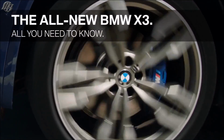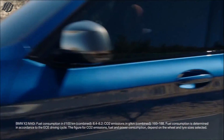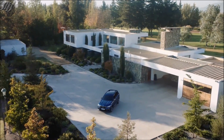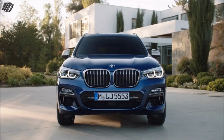This is the all-new BMW X3. Stay tuned to get a first impression of its design, its driving characteristics, connectivity features, and BMW's Driving Assistant Plus. Clearly, this SAV is well suited for an urban environment, but also for rough terrain.